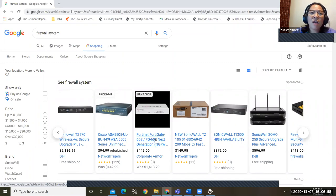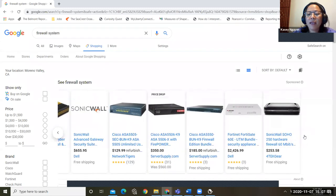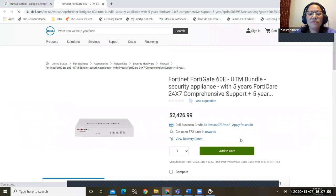They have their own software version for security suites, and then they also have cloud protection and other services. So you can pick the one that you want to use. And see, on this one, it's about $2,000 to $3,000. So this would be the minimum for business use.